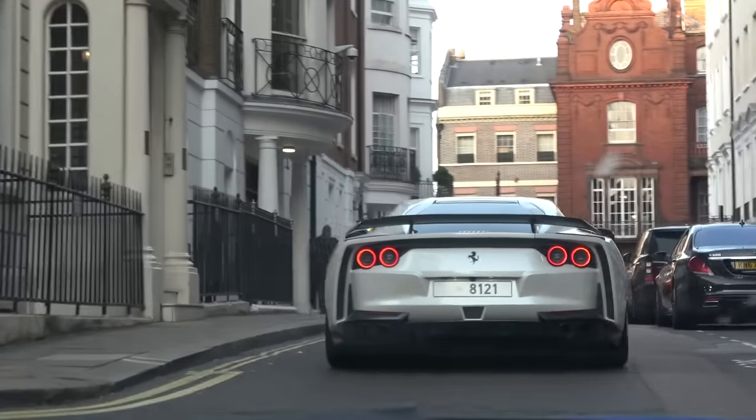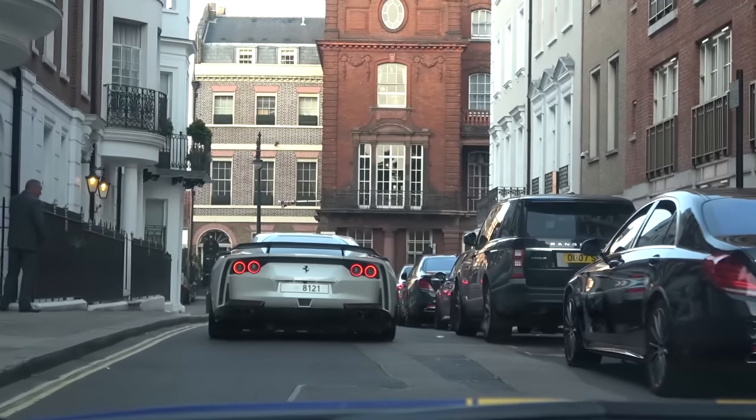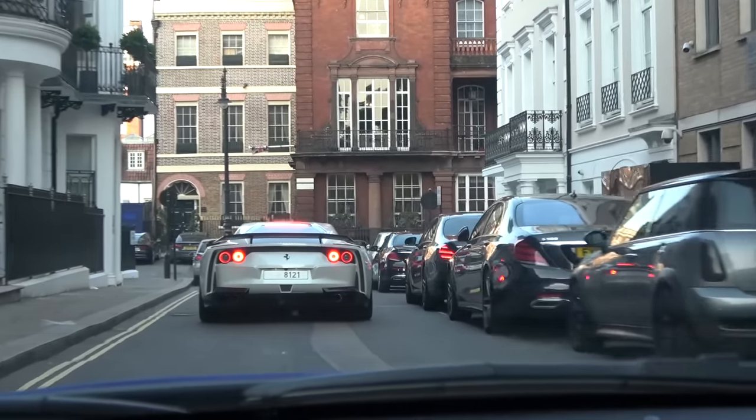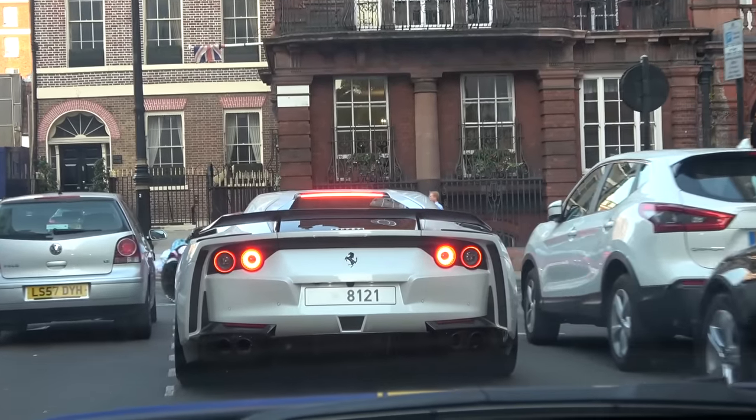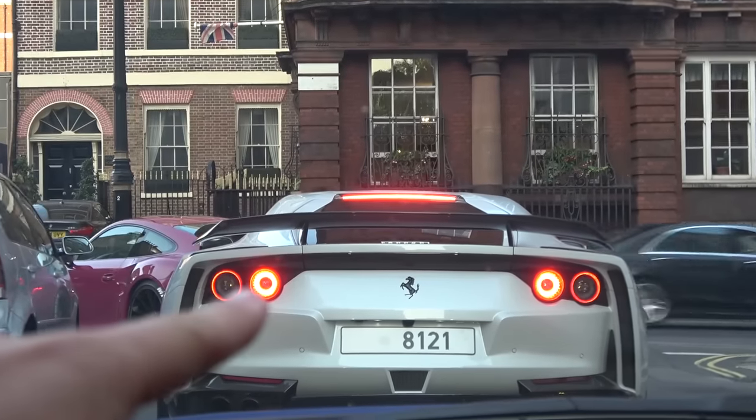I like the F12 N-Largo as well. I'd be tempted by one of them. Yeah, that's cool. And they've held their value well. Most tuner cars, people are just like, nah, I don't want them. It's because they're rare and it's Novitec and Novitec do them properly. But this car is cheaper than an F12 N-Largo.